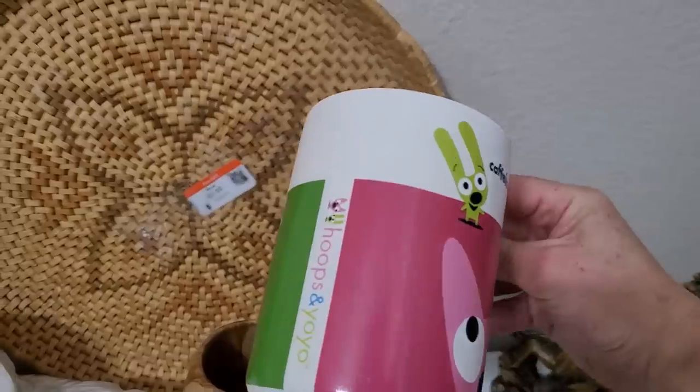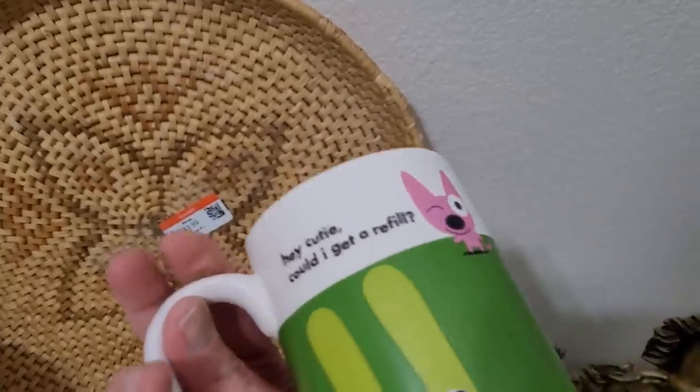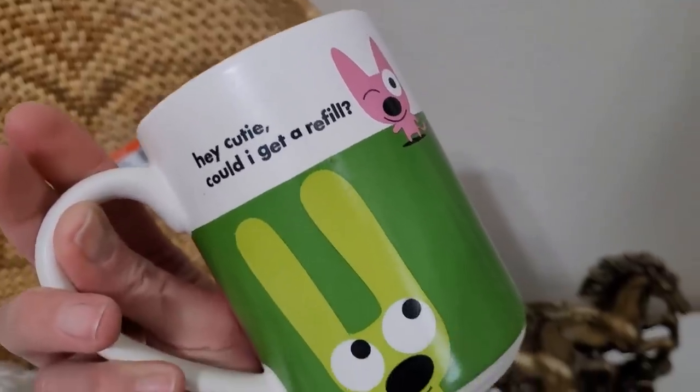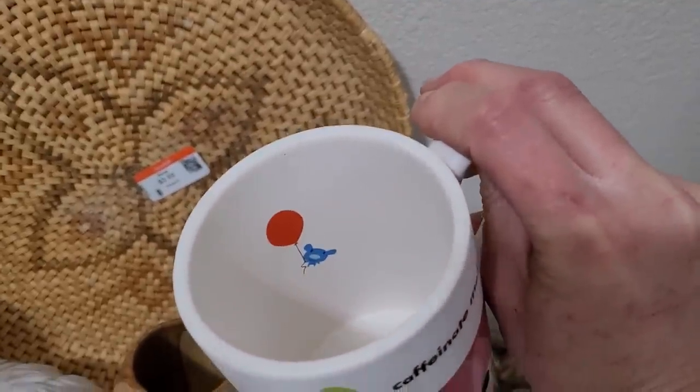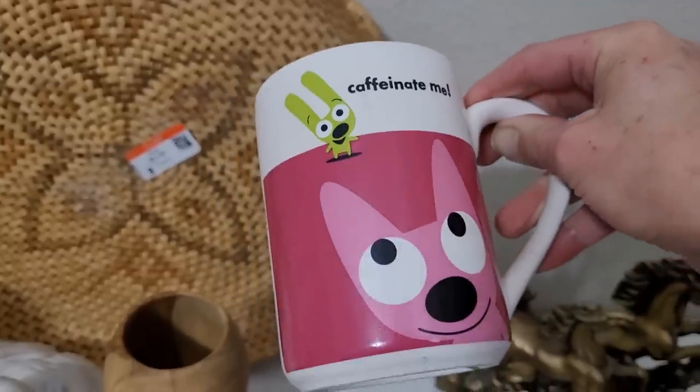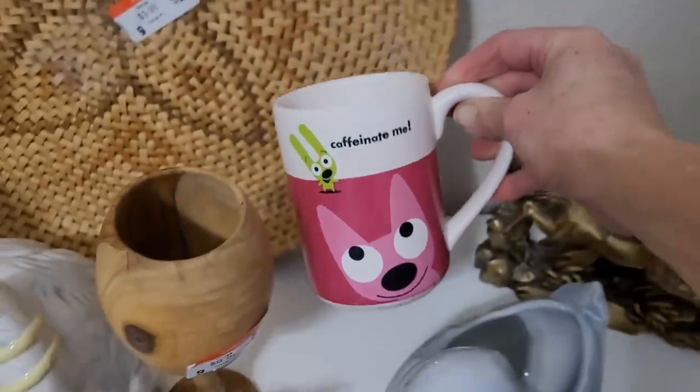I love this mug. This is Hoops and Yo-Yo. It says, "Hey cutie, could I get a refill?" It was 69 cents, and I shall ask $15.